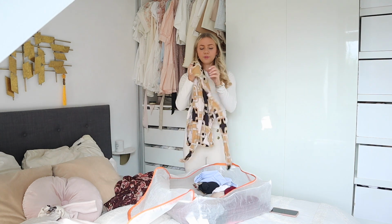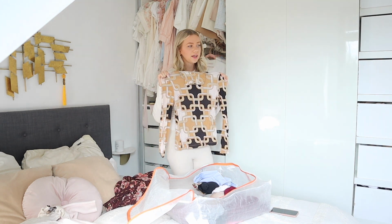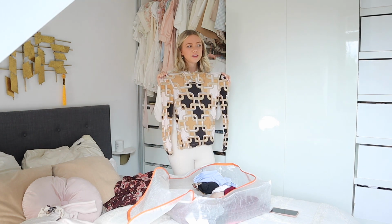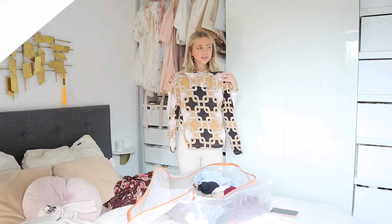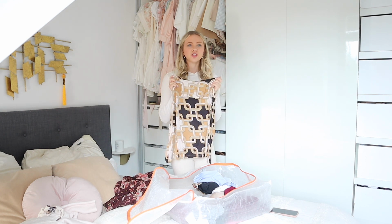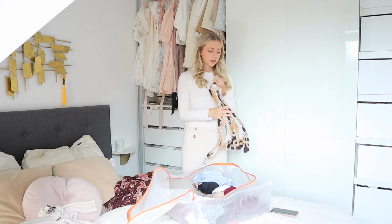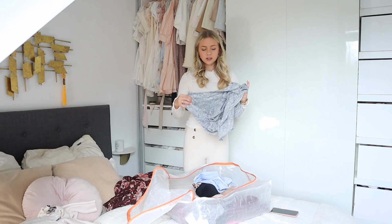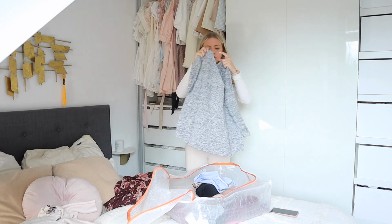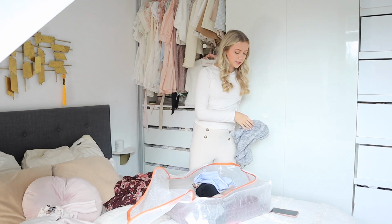This top, I remember I got this from H&M a few years ago, but I do think I'm just gonna sell it because I don't really see myself wearing it anymore. Although I do love the print, I really love the style of it, but I've got so much nicer things that I know I will always prefer to wear. So I think this could go. Same goes for this little jumper. I think I already uploaded this on my Vinted as well. If not, I definitely have to.